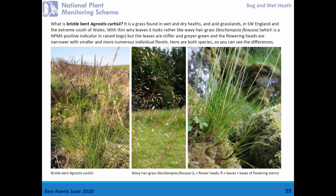And it's a very distinctive kind of grass that's restricted to the southwesternmost parts of Britain, mainly southwest England, but also the extreme south of Wales. And it's very tussocky, little sort of low grown but really very dense tufts of thin wiry leaves, and a branched flower head. It looks a bit like, most similar really, to wavy hair grass that I've also put photos of there.